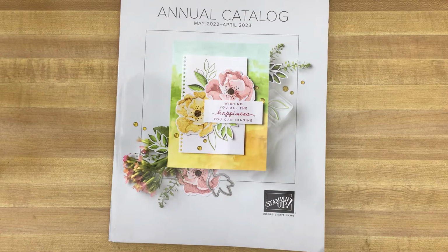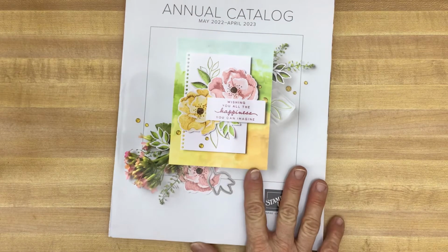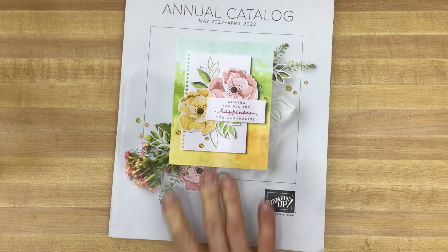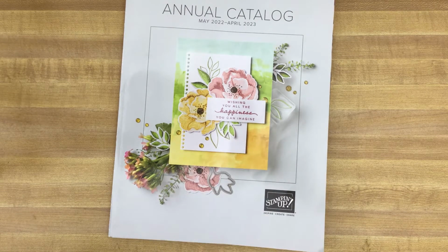Demonstrator. And today I have a sneak peek for you of some items that will be in the Stampin' Up! 2022 to 2023 annual catalog. And here's the catalog cover. And this catalog will go live on May 3rd, 2022.